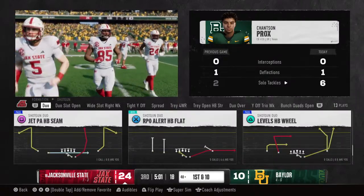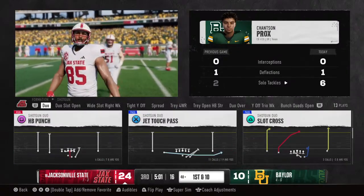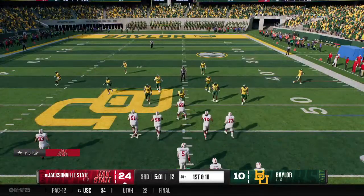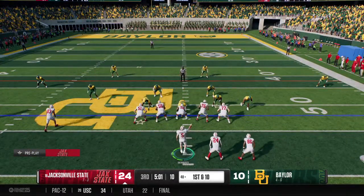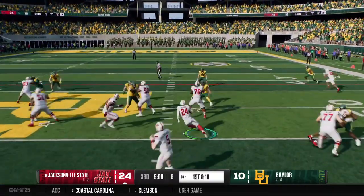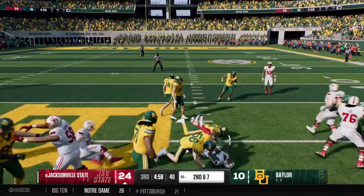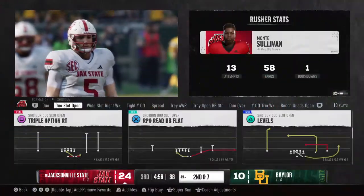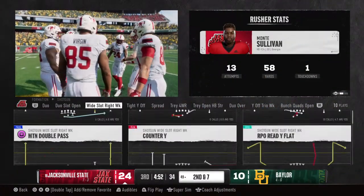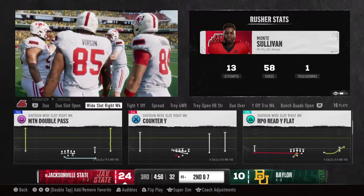Jacksonville State has it back, and the Gamecocks will go to work. The offense lining up for a first down play. From the shotgun, the handoff to the back. It's just so nice to know you can start off on first down with positive plays. Positive yards, hand the football off, set up a good second down.